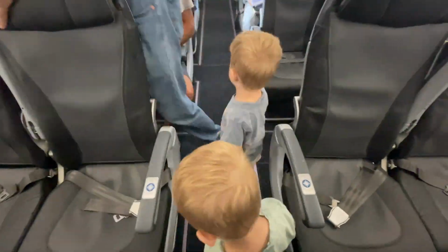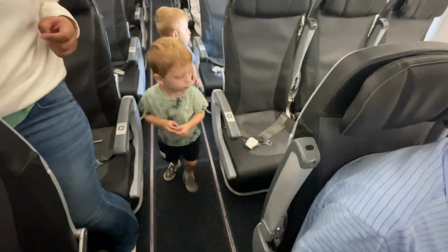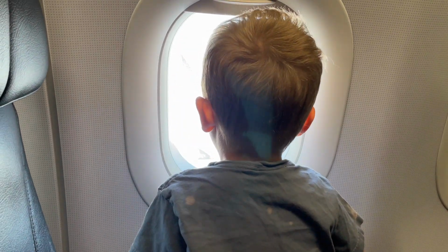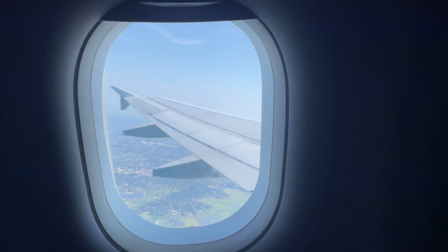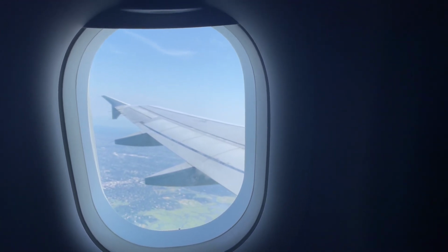We always sit in the same order, so Ben gets the window, I get the middle, and Jack gets the aisle. I just find this the easiest so I can get to both of the boys. Previously, I tried to have them both on the inside so I didn't have to worry about them being near the aisle, but that didn't really work. So I now sit in the middle of the two of them. We got all our bags situated, and before we knew it, it was time to take off. I'm so grateful that we didn't have any delays or issues with getting off of the ground.